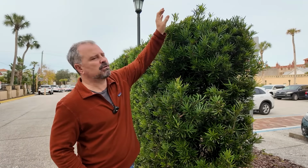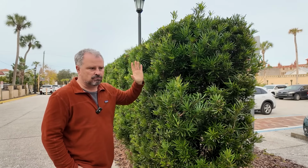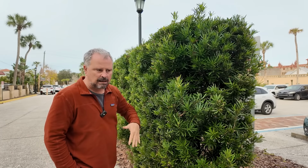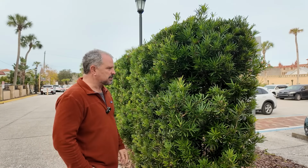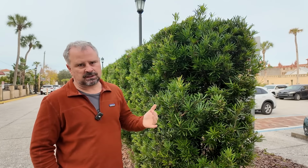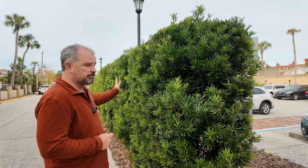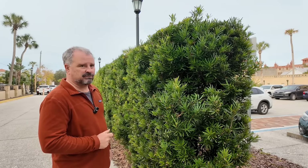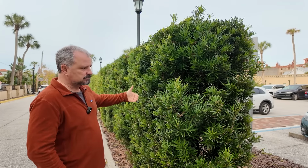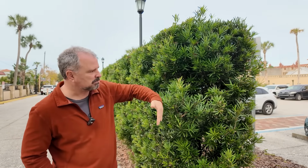The new growth will have a little bit of a reddish color to it. We can grow these in basically Raleigh and south, zone 7B-ish, down to zone 10. If you go to Charleston, especially in South Carolina, where the houses are closer together, this is the plant that most of the time is used to divide properties, to divide houses, to hide something from one side to the other. But you can see this is a perfect little box.